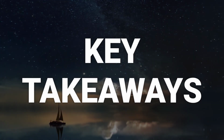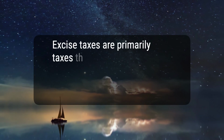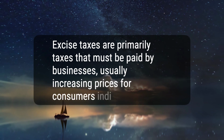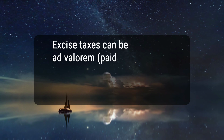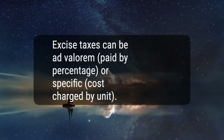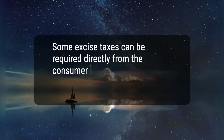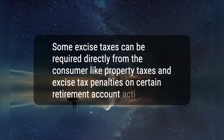Here are 3 key takeaways. 1. Excise taxes are primarily taxes that must be paid by businesses, usually increasing prices for consumers indirectly. 2. Excise taxes can be ad valorem, paid by percentage, or specific, cost charged by unit. 3. Some excise taxes can be required directly from the consumer, like property taxes and excise tax penalties on certain retirement account activities.